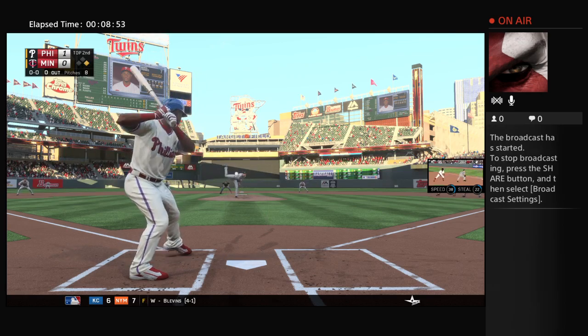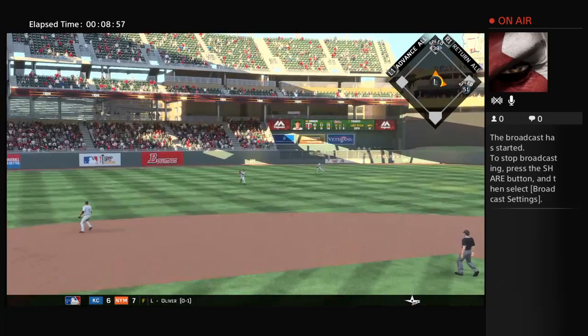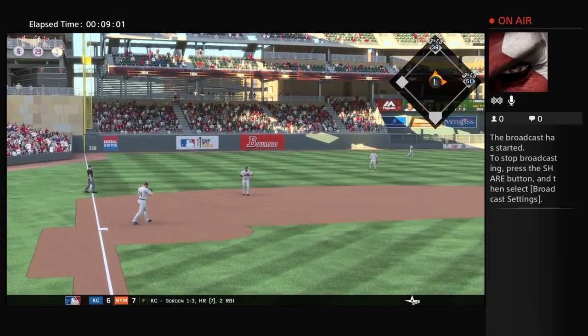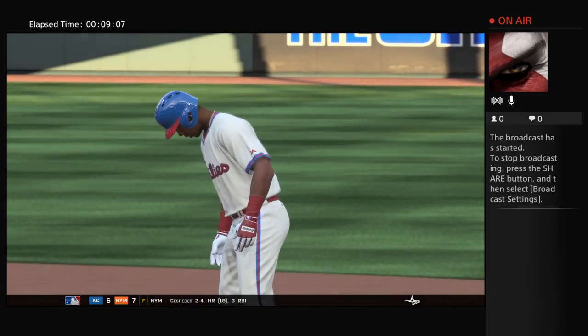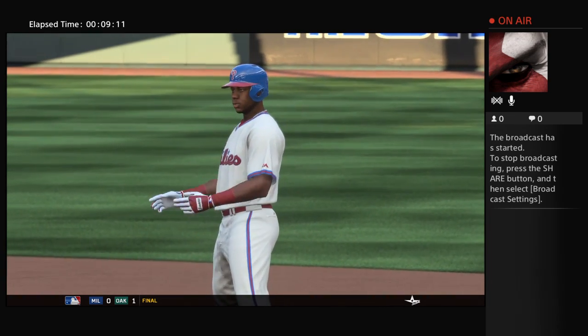Gibson comes set. Here's the first pitch. Drilled on the ground to short. And that's going to find its way into left. Back-to-back knocks have him going here to start the second. Textbook start to the inning right there. Back-to-back hits have him in a good position to maybe stretch out this 1-run lead.